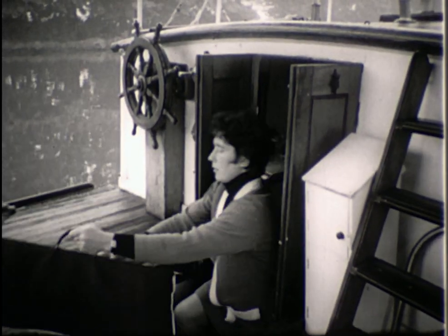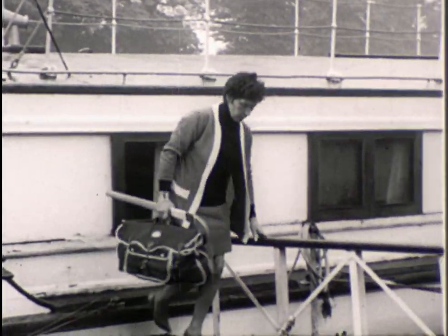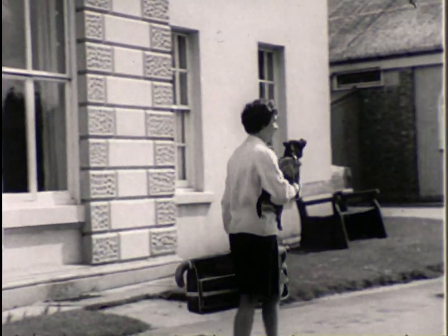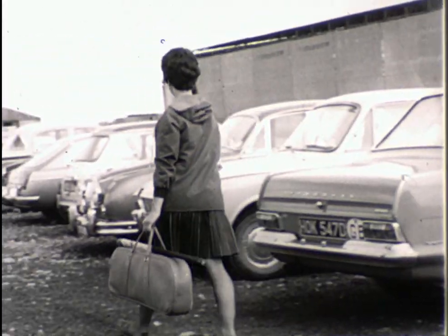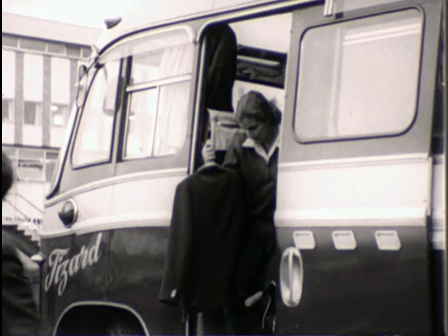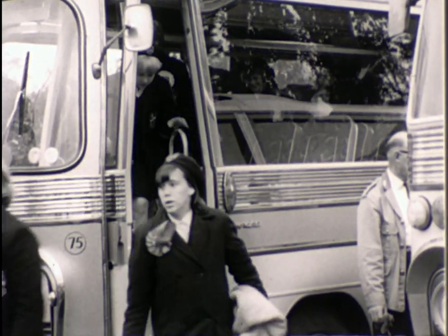Now, this houseboat on the River Thames was Melvin's home for 9 years. She is now on her way to Wembley to play in an international hockey match. The others are going there too. They're all very keen hockey players. Here at Wembley, they join the rest of the English team and meet their opponents. Thousands of excited schoolgirls will roar their support when the match begins.